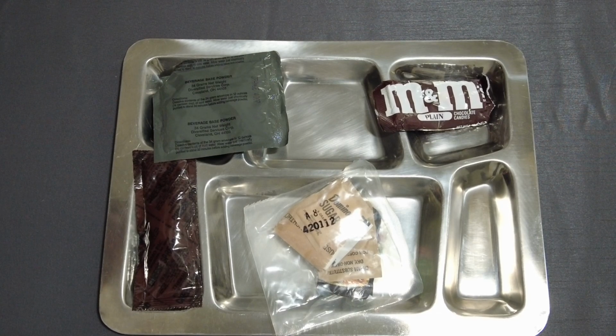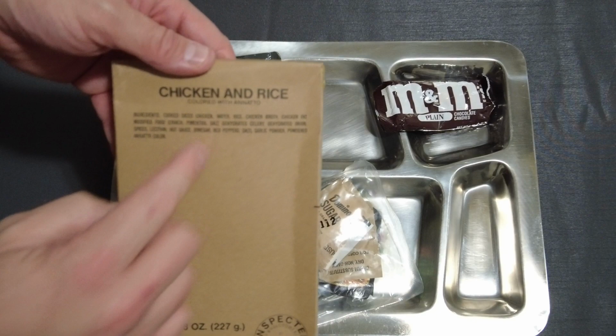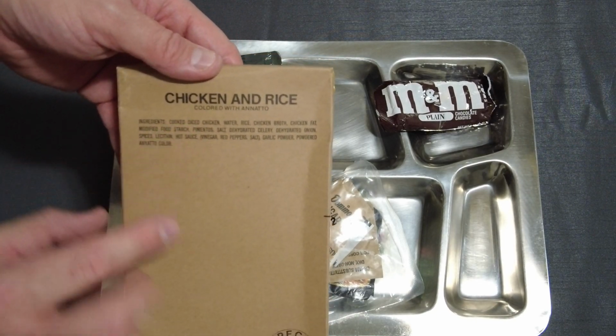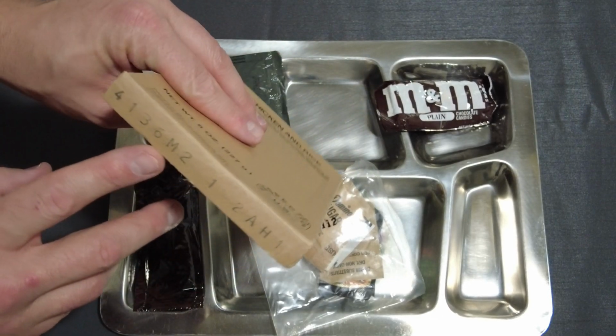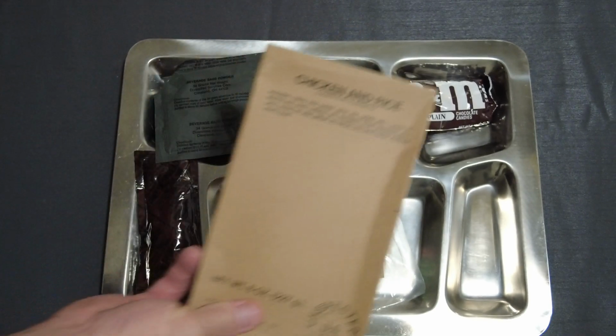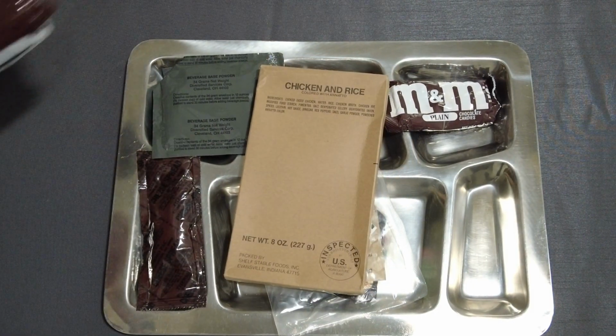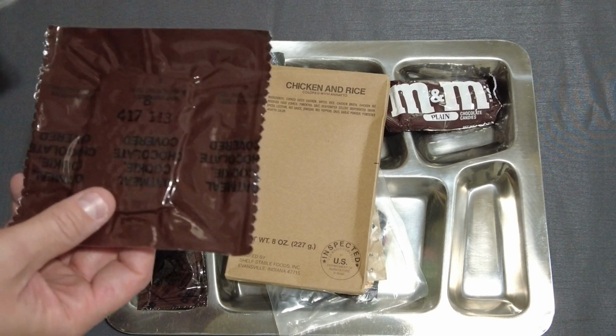Okay, we have the main. We got the chicken and rice. And look at the amount of ingredients in this compared to some of the new ones. Much smaller list. And then, for a date code, I think this might be, it says 4136. I was told this is 92, but it's looking like a 94. Okay, this is definitely a 94, and that is making me sad because this is no freeze-dried fruit.